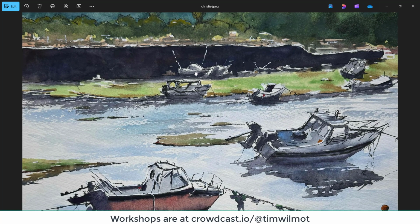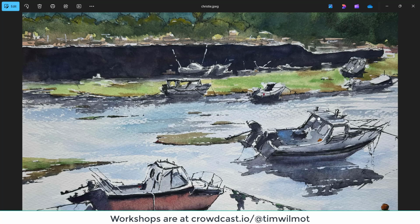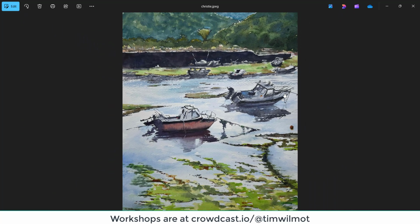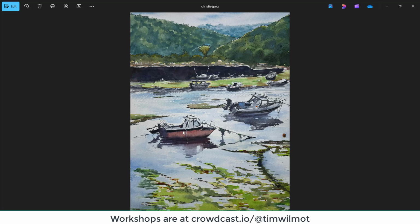Really nice, different angles, different shapes. That works really well. And then the two boats closer to us, let me just come out a little bit more. Those two boats there, fantastic. I think the star of the show here is the shape that you've got of this seaweed.